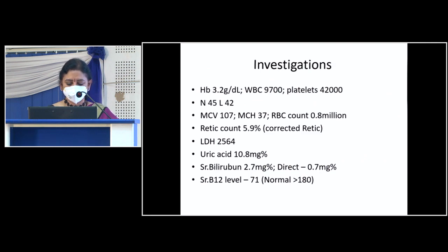You could see that by the cytopenia mostly, but the MCV is so high, 107. This is not a marrow problem because he's got some retic, but the LDH is very high. This is the hallmark feature of B12 deficiency, because sometimes we think it's a malignancy since the LDH is so high, but there's intramedullary death of red blood cells, so release of LDH, so disproportionately high LDH, and because of cell death, uric acid is high, bilirubin is high, B12 is very low.